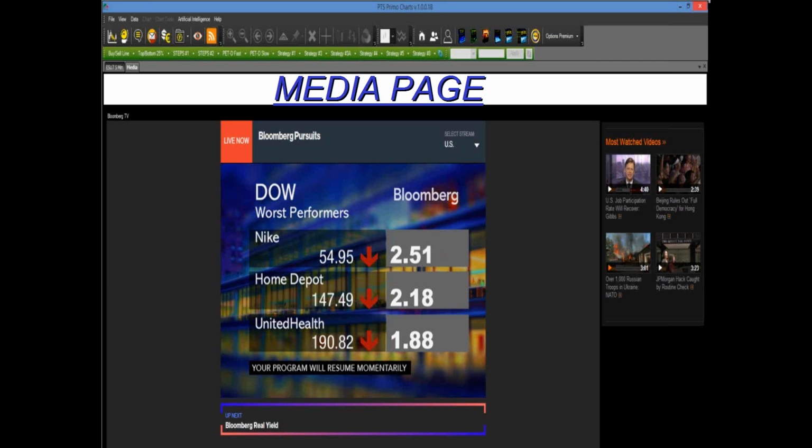Okay, so as you can see here, we're looking at a 5-minute chart of the E-minis on the left, and the page right next to it is our media page. You can toggle back and forth between whatever market you're looking at and the media page. As you can see here, it'll give you all the live news on Bloomberg, anywhere from what's happening with all the markets to most watched videos to actual fundamental news that's happening at the moment.